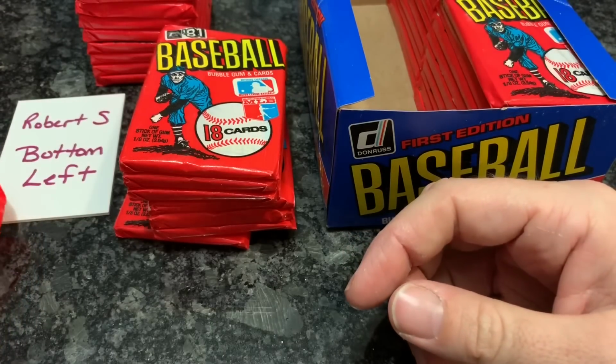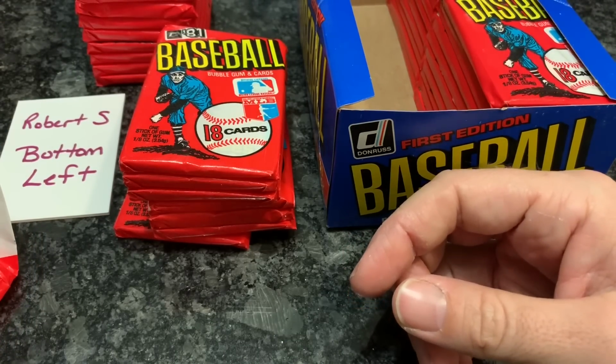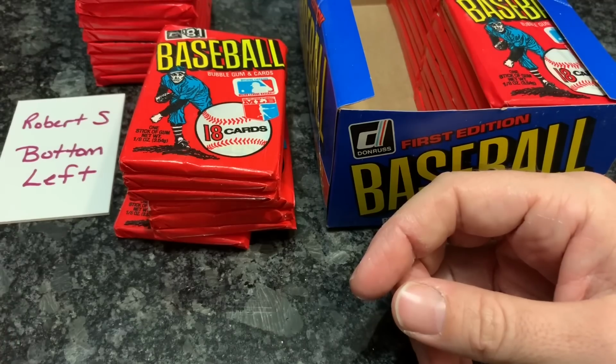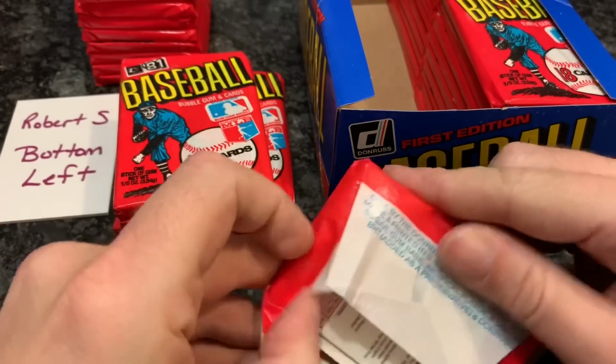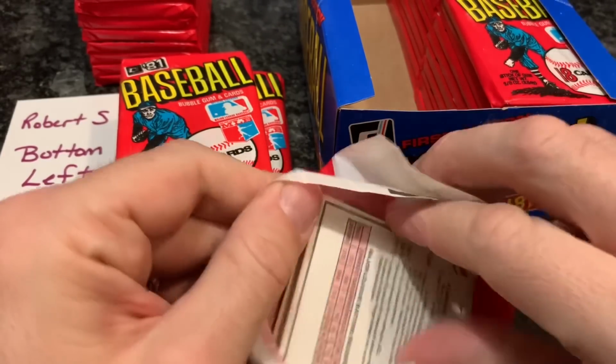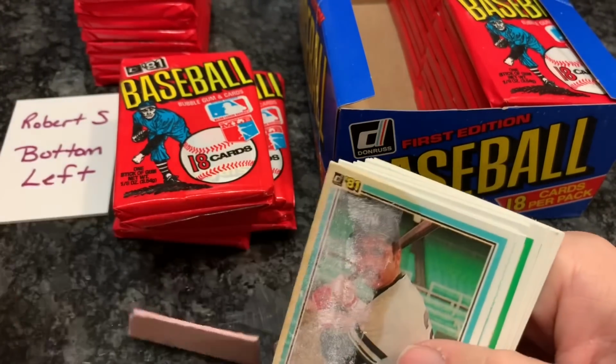Weird. Another Bob Watson. It's all been like Royals and Yankees so far for Robert. I'm pretty sure Robert doesn't care about either of those teams. I think Robert likes his Indians. We might just end up getting all Yankees and Royals, which would be really ridiculous.